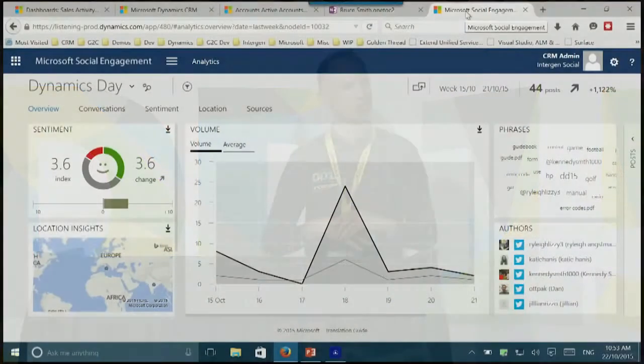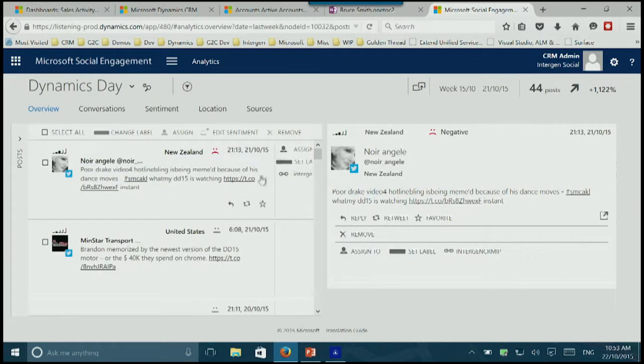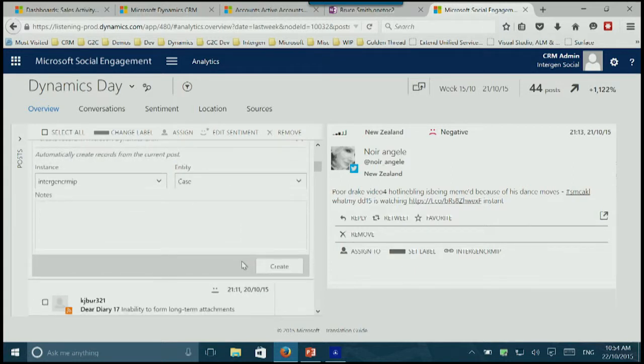The other thing I want to just touch on was the social engagement aspect as well. We looked through social listening last year, so I'm not really going to spend a lot of time on the dashboard, but we've got capabilities around sentiment analysis and all of those kind of things. But when you go into a post now, one of the things you can do is you can directly link this to CRM. So we can take a post and create a case from it straight away, put any additional notes, and save it to CRM.